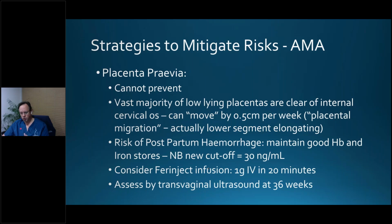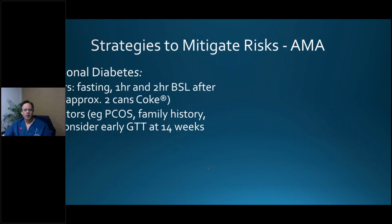so we should do everything we can to maintain good haemoglobin during the pregnancy and monitor their iron stores. The new cutoff for the last 2 years has been 30, not 15, and for women with a borderline result, or who don't tolerate iron tablets, or who don't get a response to iron tablets, I'd have a low threshold for giving a 1 gram Ferinject infusion during the pregnancy.